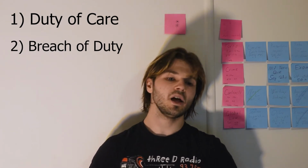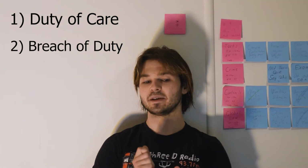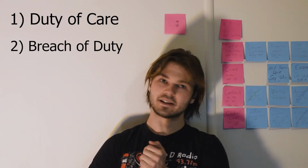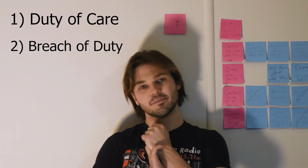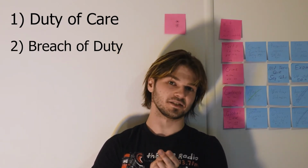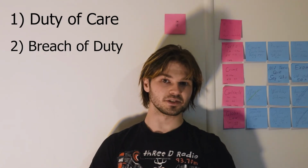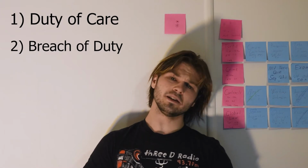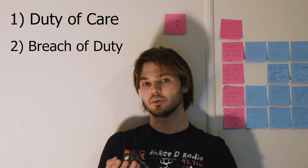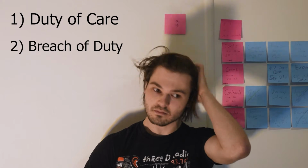Secondly, there has to have been a breach of this duty that they owe you because of the special relationship. Within the world of cosmetic surgery, there are many ways in which this duty of care can be breached. Your surgery may have been performed in a negligent way. There may have been a lack of patient aftercare in respect to some of the serious side effects and complications that may arise from surgery. Or maybe your surgeon just forgot to inform you of some simple details, and this can be quite important because there is a notion of informed consent.